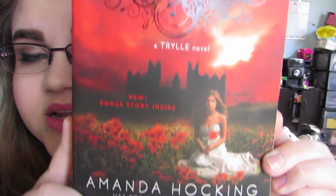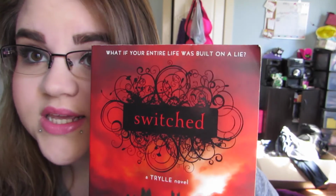Now the last favorite that I have is a book favorite. I actually just finished reading this book about a week ago. This is Switched by Amanda Hocking. I'll go ahead and show you the front cover art here. If you're not really into fantasy fiction type novels, unfortunately you probably won't like this, but I'm actually quite a big fan of fantasy fiction.